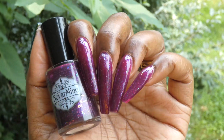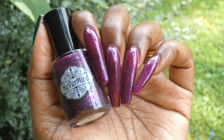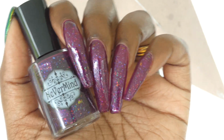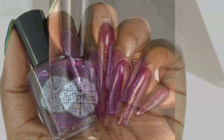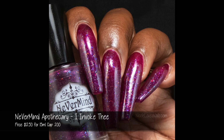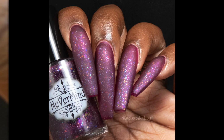I feel like the flakies kind of steal the show from the shimmer. So nothing in here will dry textured or will be difficult to remove. I will note that this had a very slight little skunky, funky odor from the flakies. The scent does dissipate as the polish dries, and I only just kind of noticed it.